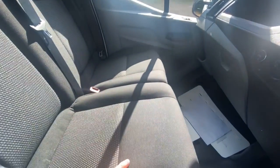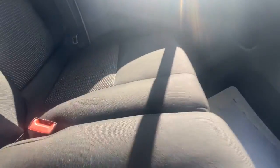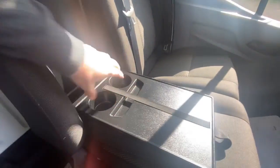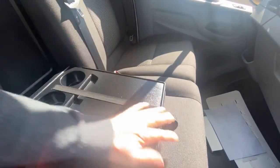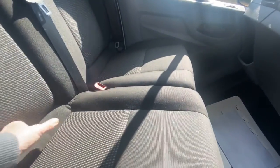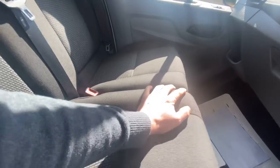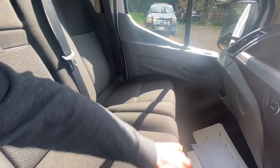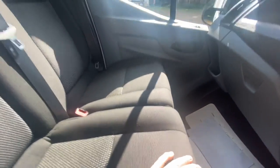Passenger seats, the bolsters are really very nice and clean, and the material is as well. Obviously there's the centre armrest with cup holders and strap for your paperwork, and that's all in nice clean condition as well. I think these seats, if they come forward or not, I think they must do. There we go. And obviously there is storage underneath as well. Both of them do that.